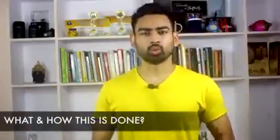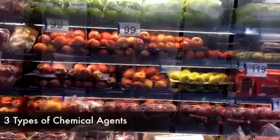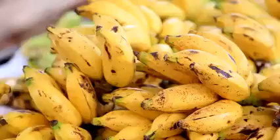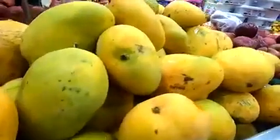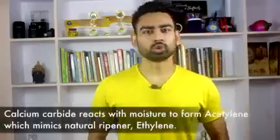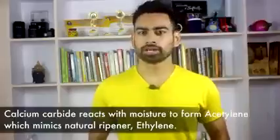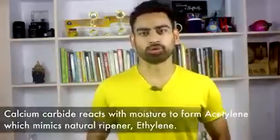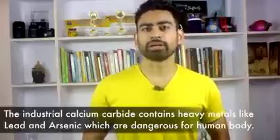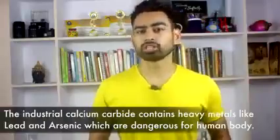Now before I come to the solution, let me quickly share with you what is done and how. Basically, there are three types of chemical agents used on fruits and vegetables to bring out what you actually see at the grocery store. First, the ripening agents. Fruits like banana and mangoes are treated with ripening agents, mostly calcium carbide. This is done so that fruits and vegetables reach the market before season and can fetch more profit.